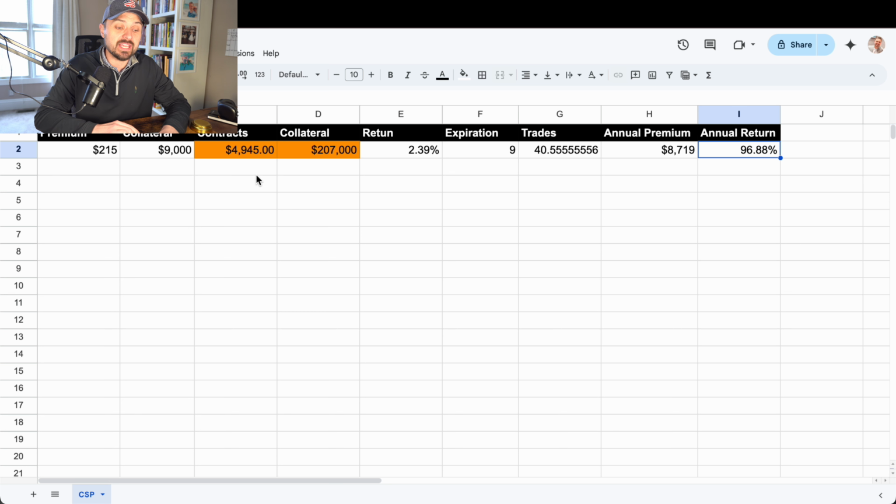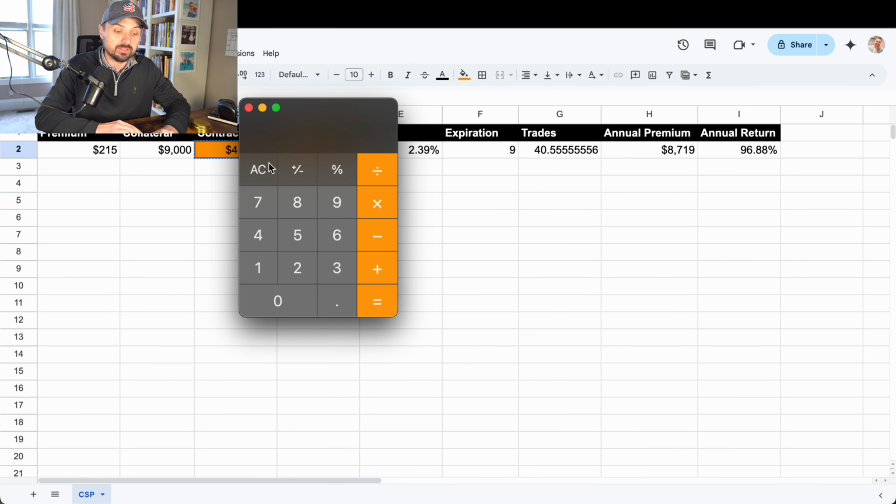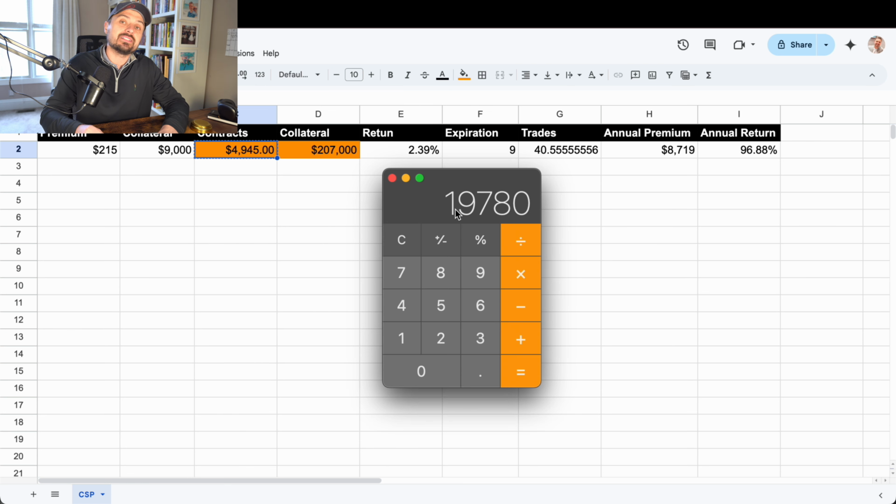Now, in this specific case, if you opened up 23 contracts, you collect $4,900 in a single week, right? So you could see if you times this number by 4, if you did this every week, you're now collecting almost $20,000 in a single month, right? You see what I'm saying?